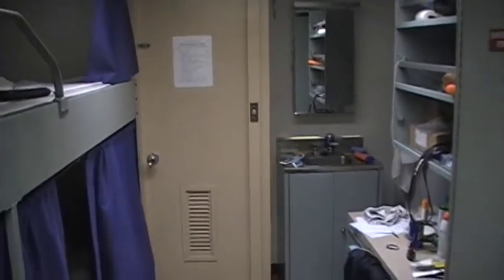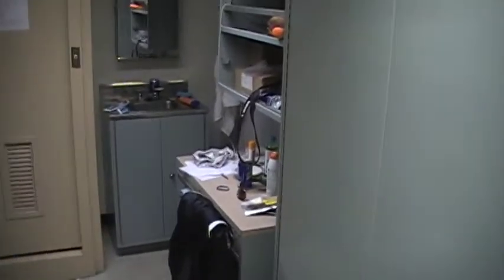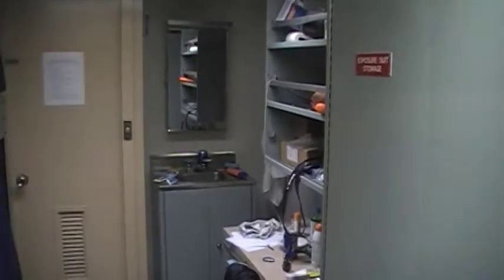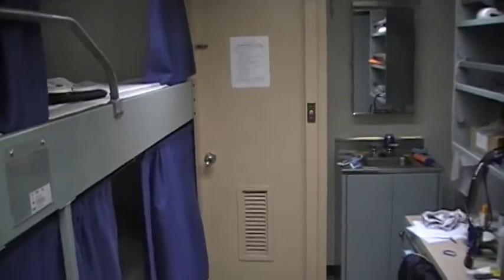Alright, well, this is my berthing room. This is where I've been spending the last, I guess, 7 days so far. Got just 2 bunks. We share a bathroom. Yee's on the other side there. A reasonable space. This is where we keep our immersion suits. This is actually a hanging closet, but I have not used it.